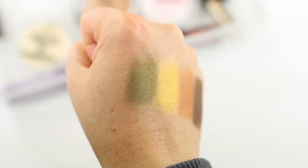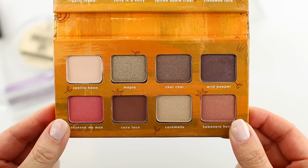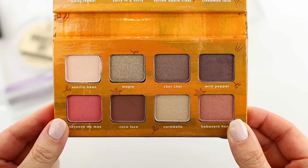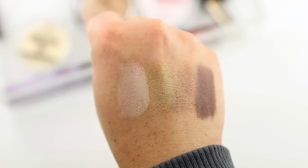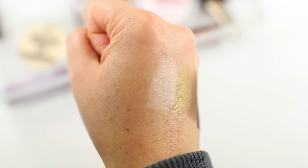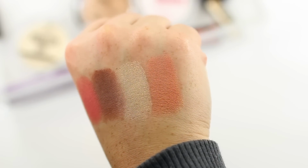The shimmer shadows are nice. They're very smooth and they go on the eyes really well. I just take my finger and place them on the lid and they have pretty good pigment to them. You can build them up for more of an intense look, but if you want a little bit more of a subtle metallic formula, this is going to be a great option. And the matte shadows blend really well on the eyes. I've tried a few Essence palettes in the past and they haven't really been staples in my collection, but I do want to say this one is a pretty good formula.